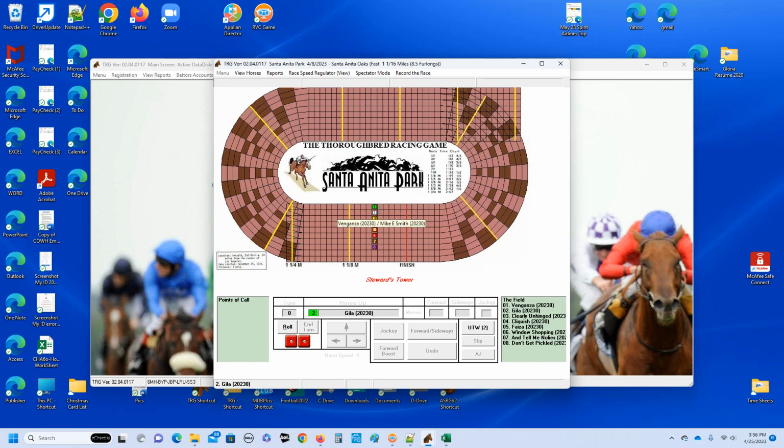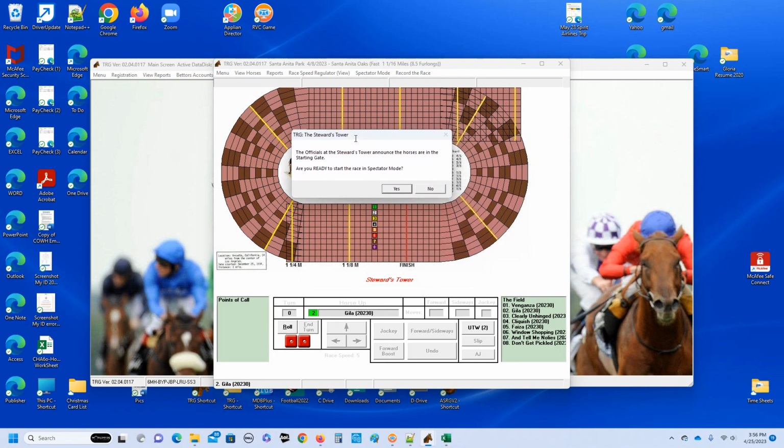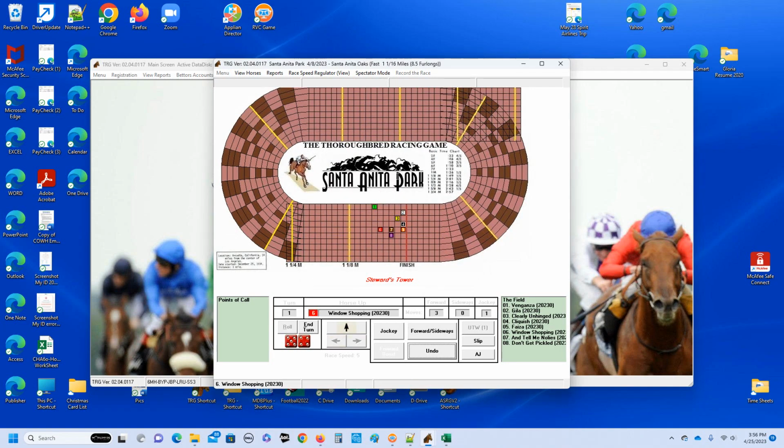Okay, here's the field. Vagrants, Yellow, Clearly Unhinged, Flick H, Fans, Window Shopping, Tell Me Knowles, and Don't Get Pickled. Alright, let's see if Stewart Tower's all set. And they're off. Going into the first turn, we have a couple horses out front. Sheila has taken the lead, and then Sarah and Tell Me Knowles pass them.